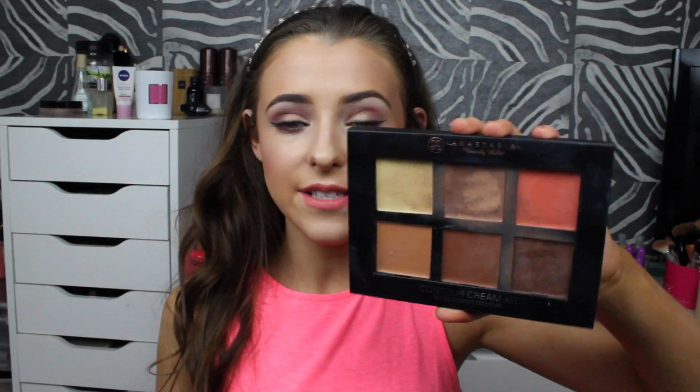So my next favourite of this month has been the Anastasia Beverly Hills Contour Cream Kit, or Cream Contour Kit, or whatever you want to call it. And I use this one, and I came to realise that the medium actually works best for my skin, because the light one I find has too many warm shades, whereas the medium one varies between warm and the more cool colours.